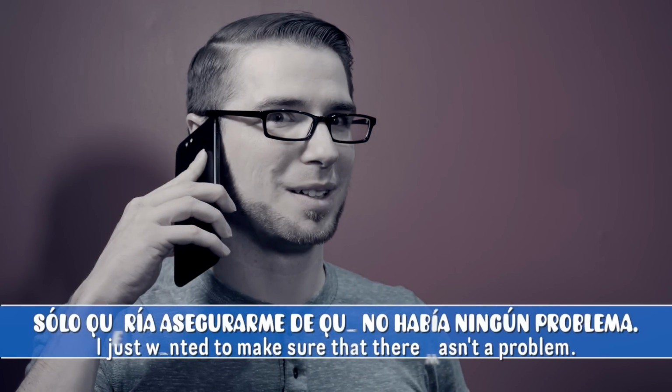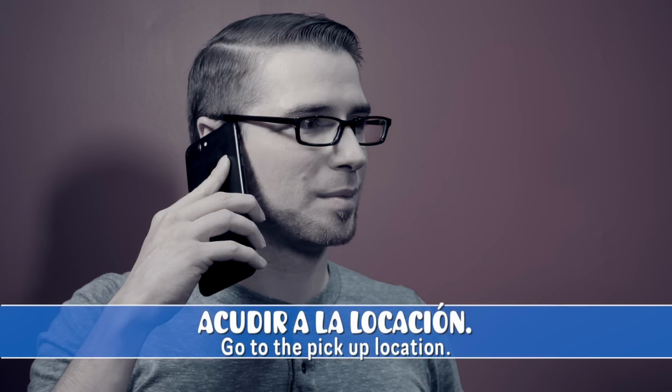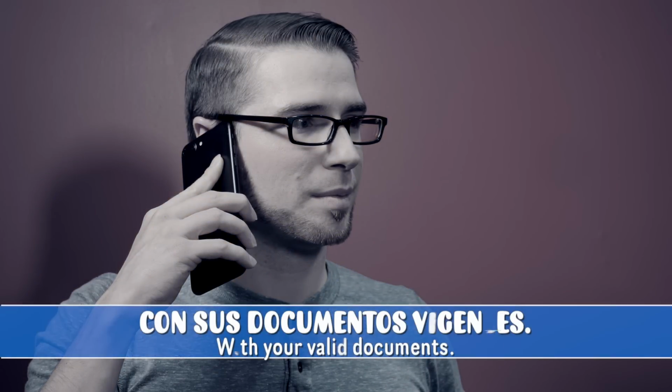Es por un Nissan March o similar en transmisión manual. Sí, muy bien. Solo quería asegurarme de que no había ningún problema. I just wanted to make sure that there wasn't a problem. Sí, no tiene ningún inconveniente. There isn't any problem. Yo únicamente acudiría a la locación. Acudir a la locación. Go to the pickup location. Con esta clave de reservación junto con sus documentos vigentes. With your valid documents. Ok. Muy bien, muchas gracias. Estamos a sus órdenes. Adiós.